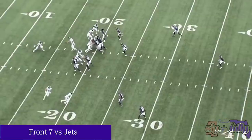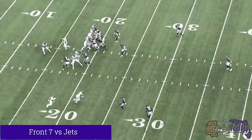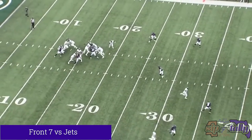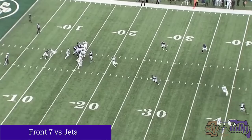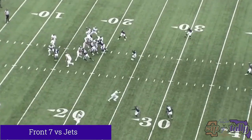So Queen just gives him a little arm slap. He takes that right arm, slaps it down. Now it's one-on-one with the back. Watch. This is block destruction, people. This is block destruction. Watch what Queen do to this running back. Get out the way. Now I'm going to get the quarterback. But not to be outdone by Queen, who is this getting this pressure off the other edge?